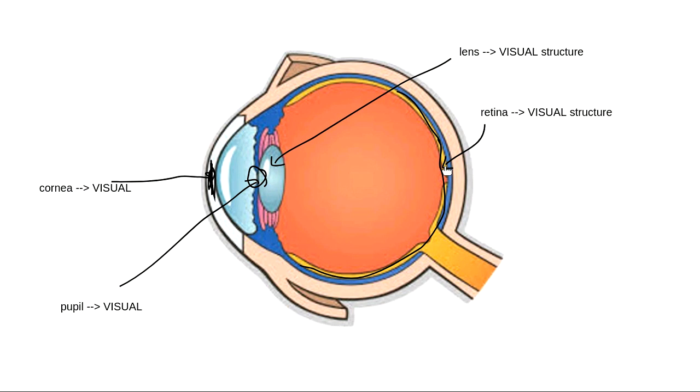Now, the retina is made of two types of cells. The two types of cells are called the rods and the cones. And these are the cells that literally detect the light. So again, they are visual structures. The process of detecting light requires energy. So if I need energy to detect light, I need to have oxygen and nutrients. Nutrients to break down into energy, oxygen to help my cells function.